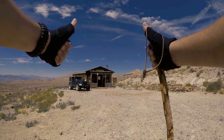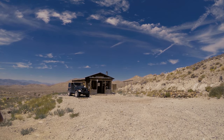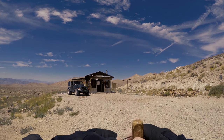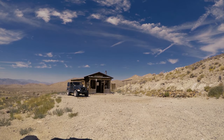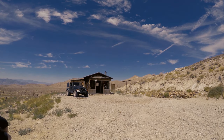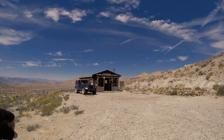Welcome back, everybody. And as promised, remember last weekend I said that we were going to go find that head frame and incline shaft? Well, here we are. We made it. Drove way out in the middle of nowhere. Well, heck, practically all of Nevada is way out in the middle of nowhere. You guys are probably tired of hearing me say that by now.